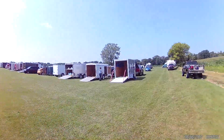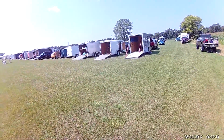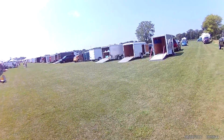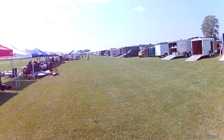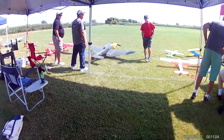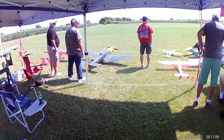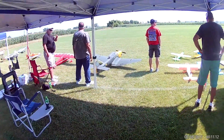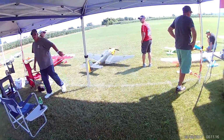This is a gallery here. You can see they all come in with the support trailers, you know, for work on their planes and everything else. But this is one hell of a turnout. This is more than I expected. Here we have a Stuka dive bomber. Beautiful plane.